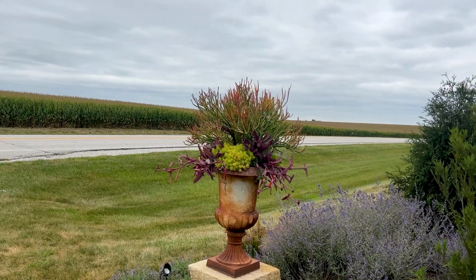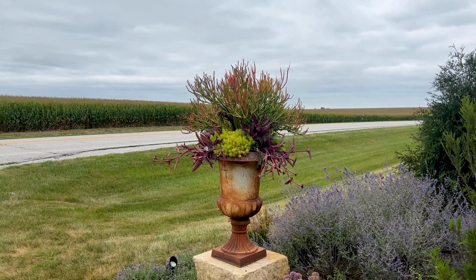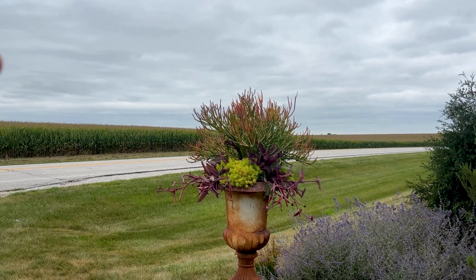But let's talk about the container first. So this container, I have two just like this on limestone plinths. And it's a small cast iron urn, which means it doesn't hold a lot of soil. So I have to be really choosy about what I put in it. So we have, of course, pencil cactus.